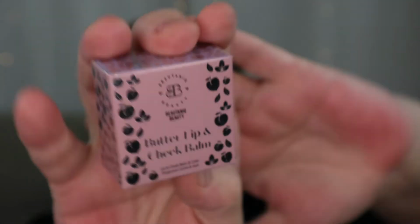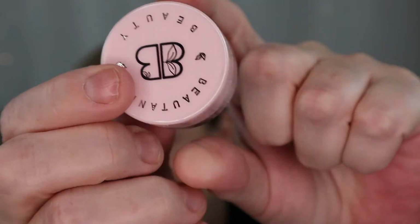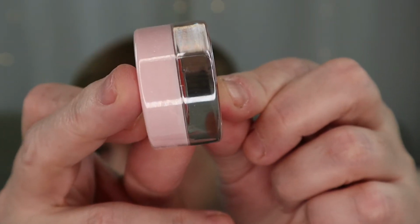Next item, Butter Lip and Cheek Balm. Wait, lip and cheek? Now I'm curious. This is going to be one of those little boxes that takes 10 minutes to open. Be right back. Alright, this is one of those super tiny ones, and it feels like glass. I don't know if you can see, but there's so little product in here, because you've got a lid and then the glass. But it feels very heavy because I think it's real glass.